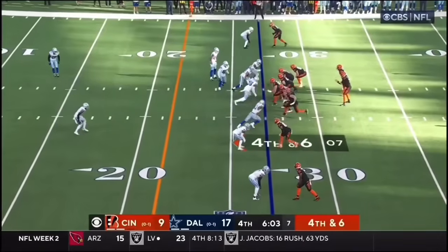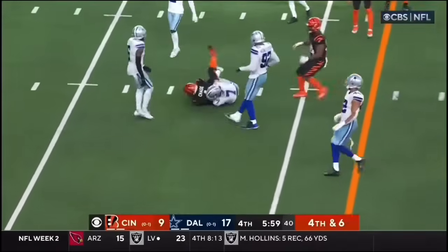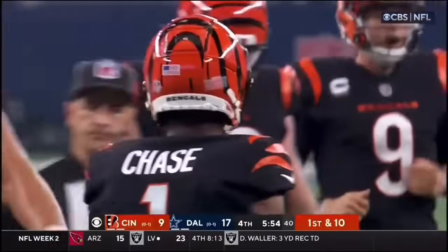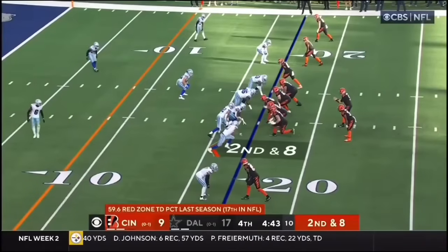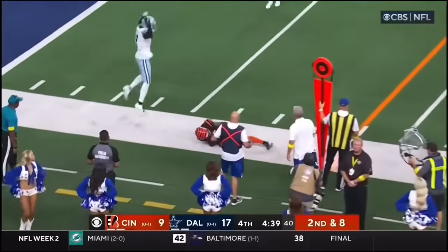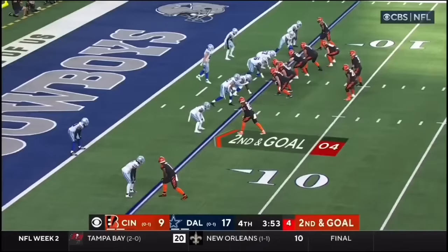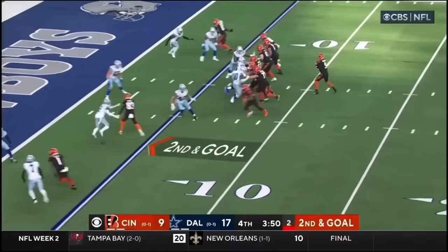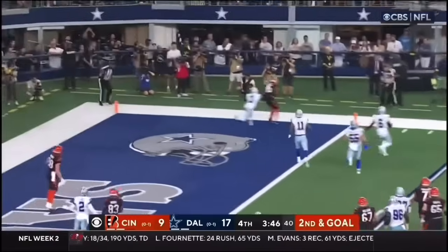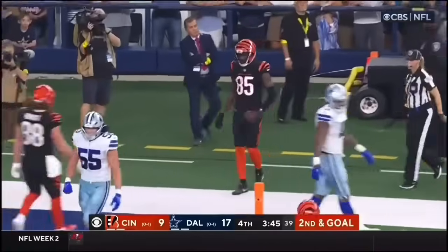Chase on the near side, 4th down and 6. He's looking for Chase, and he's able to hold on right in front of Diggs. Diggs tried to reach out and get a hand on it. Wow. Began back at the 17-yard line. Here's Burrow's pass, and it is caught. That's Higgins. 1st and goal to go. Here's Burrow looking for a 2nd option. Sliding. Signals, throws. Higgins, touchdown, Cincinnati.